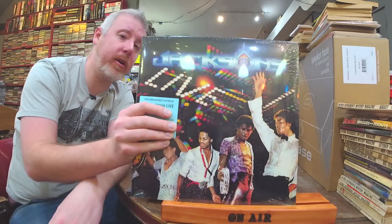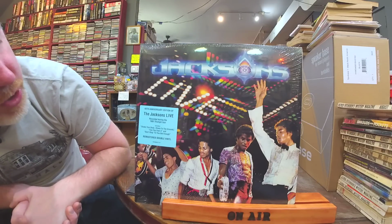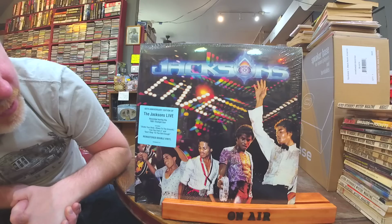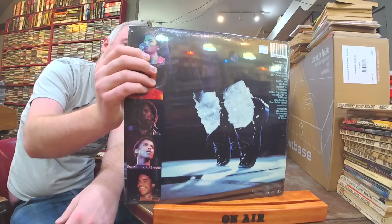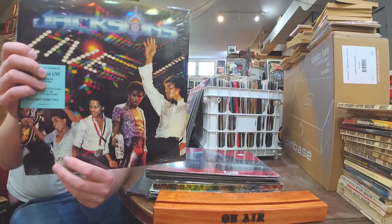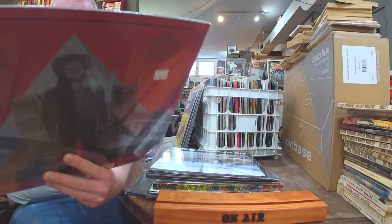All right, here's another reissue that's new to us. 40th anniversary edition of the Jacksons Live, recorded during the '81 Triumph Tour. Shake Your Body, Can You Feel It, Don't Stop Till You Get Enough, remastered on double vinyl. Look, it's got MJ there on the back, on his tippy toes. That's cool, because this record isn't exactly the most common record in the world either. All right, now for some new stuff.